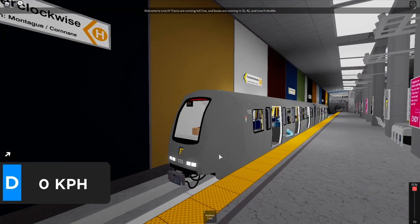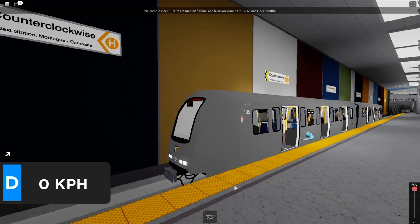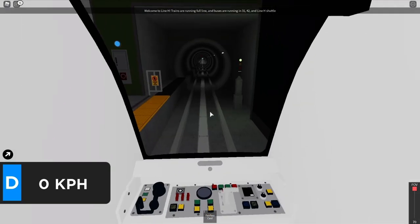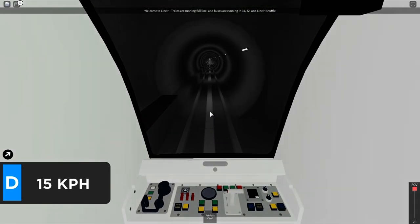So first thing that I notice is that the braking is quite a bit slower than on the Mark I, but the sounds are pretty good. So on that front, I have no complaints. Overall, this model was really well done.